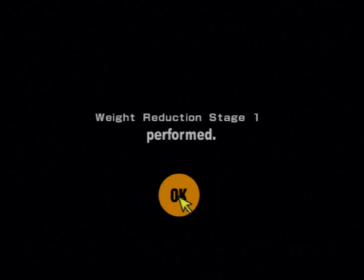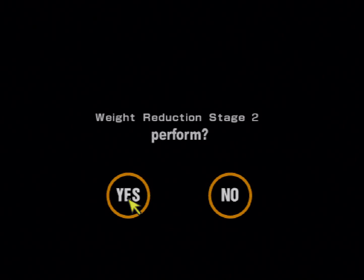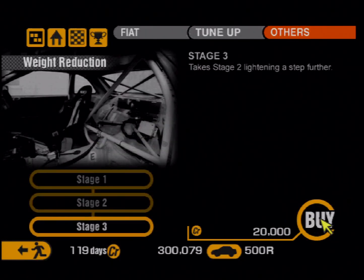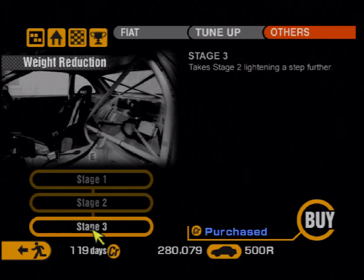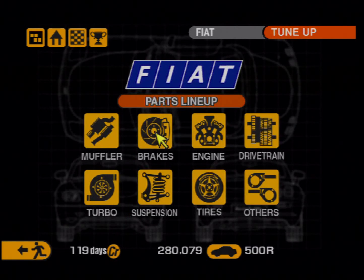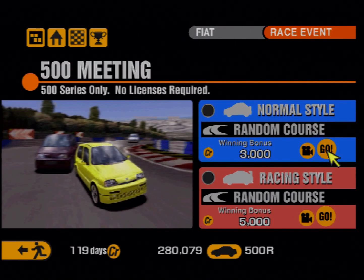This almost doesn't seem worth it, considering how light the car already is. They can't take that many pounds off of it, can they? If I ever do want to have a race modified, I'll certainly need those things to have happened already. So, I suppose it's good in that sense, right? Right. And there is a racing style version of this particular competition.